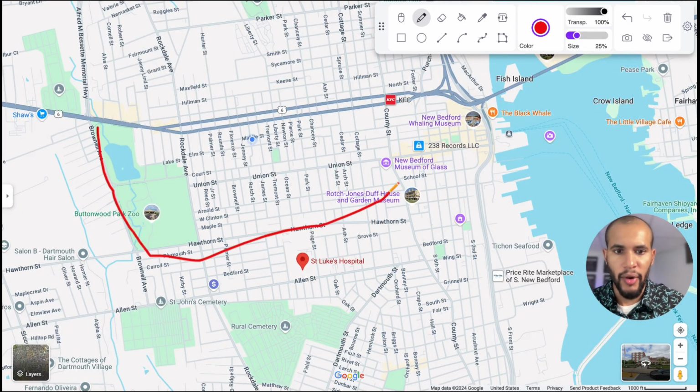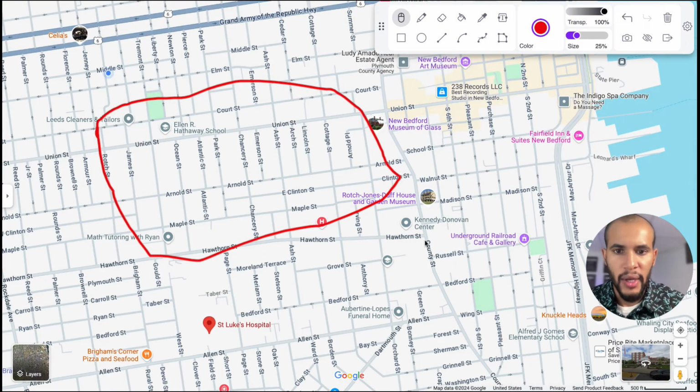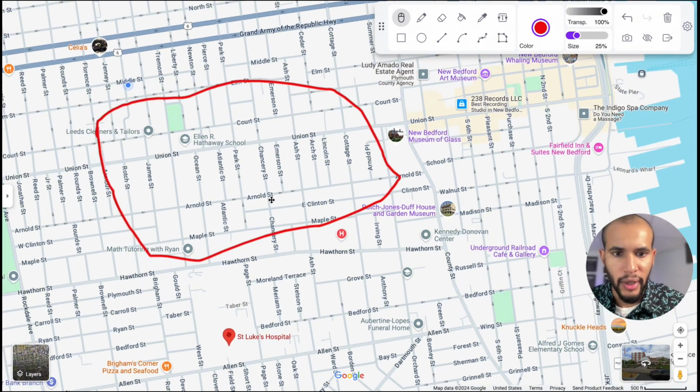Now this area right here, like I said, since it's a highly desirable area, the property tax seems to be higher than some other neighborhoods here in New Bedford. Also, home prices there tend to be more expensive than some other neighborhoods.